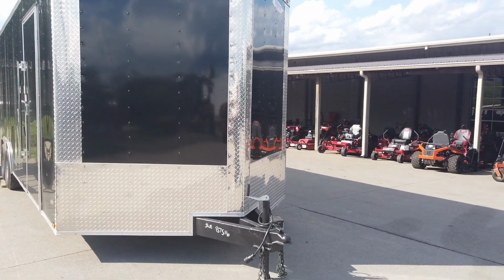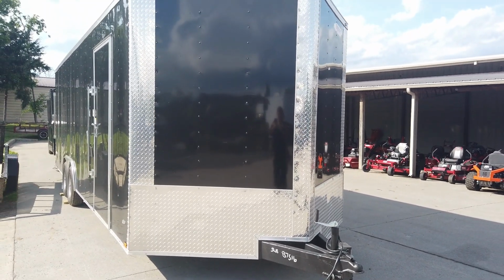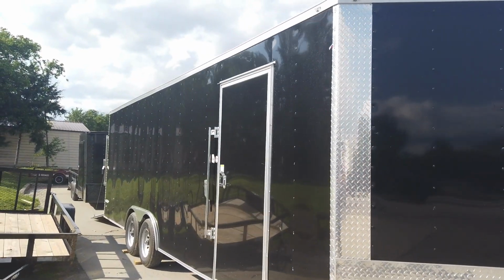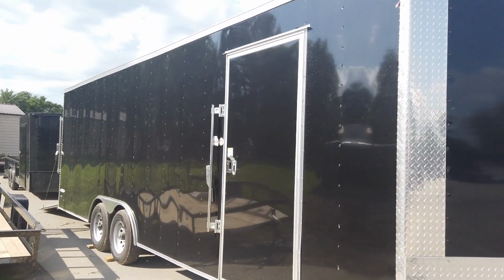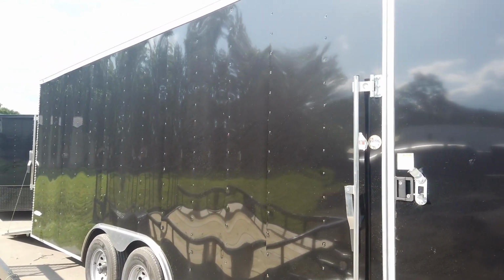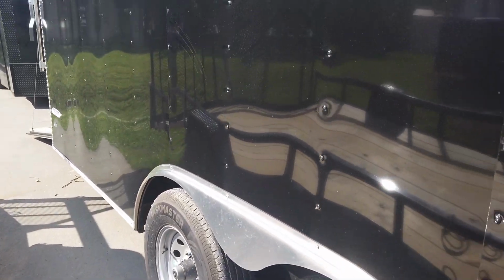We do have our jack, coupler, and safety chains at the front. There is 24-inch stone guard along the bottom and tip of the V-nose. We have a 36-inch passenger side entry door. This trailer does have a black screwed exterior with the teardrop aluminum fenders.